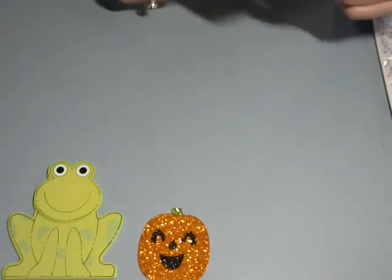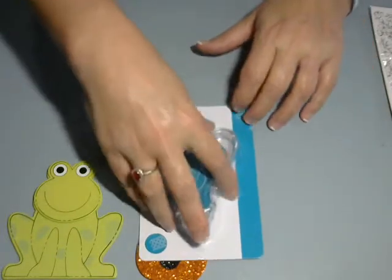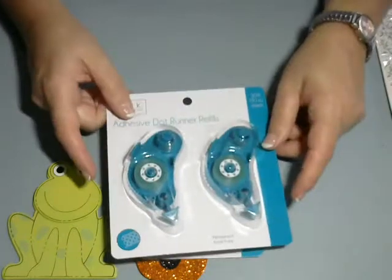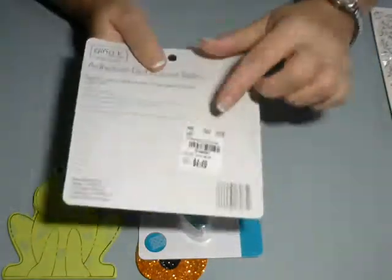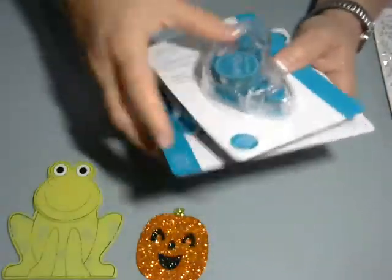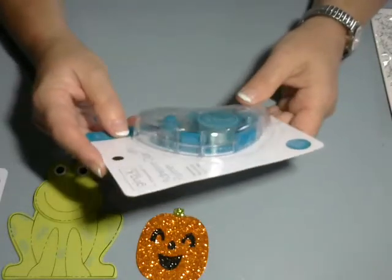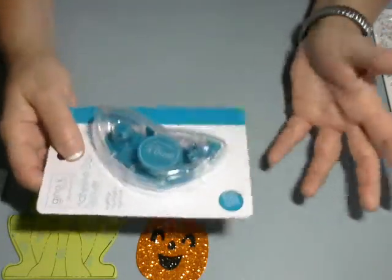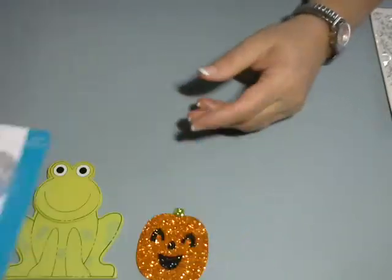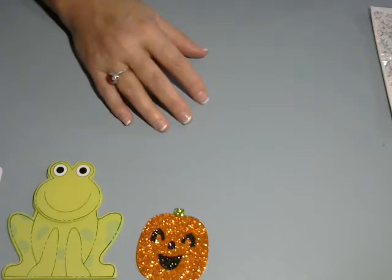Okay, so I saw these Gina K runners, and I picked that up, and then I saw the refills, so I surely picked that up. The refills were $4.49, and this was like $2.49. It wasn't marked, so they had to look it up, but $2.50, you can't beat it. These runners are expensive, and this is the dot runner, which is not really my favorite, but I like a tape runner when I'm crafting, especially when I'm knocking out a bunch of cards and stuff.